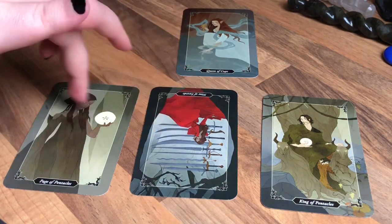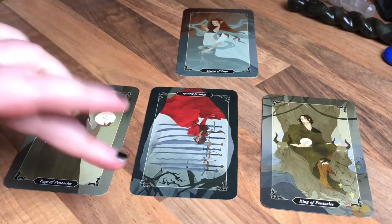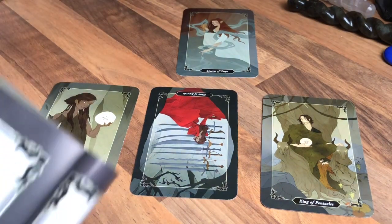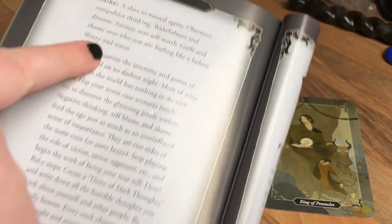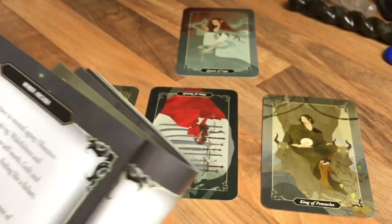Okay, the 9 of Swords. Self-critic. Do you see that? Oh. And we know this is like, woman sits on bed, blah blah blah. We know the meaning of that. It was just small bits like that. So we're going to go with the shadow meaning for this one because this is reversed. So the shadow meaning is much longer than the meaning, but I'm going to give it a synopsis.